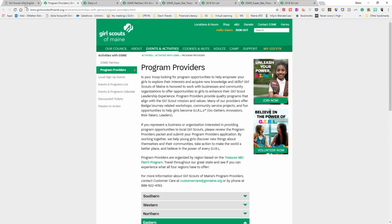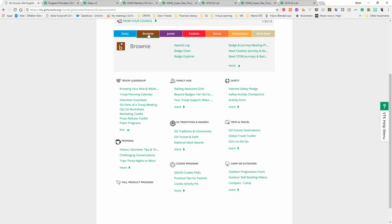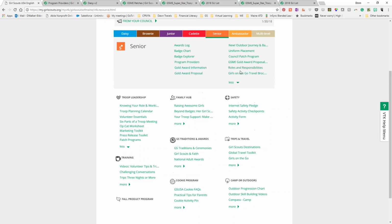Cool. So great. Resources tab, check it out, and check it out for any level. Even our Cadettes, Seniors and Ambassadors, who don't have a lot of pre-programmed resources in the Volunteer Toolkit, have plenty of resources in here now. They actually have more in here than the other levels because they've got their Gold Award information and that kind of thing. The higher awards are in here, so it's a good resource. And it's more bigger sisterhood level stuff too.